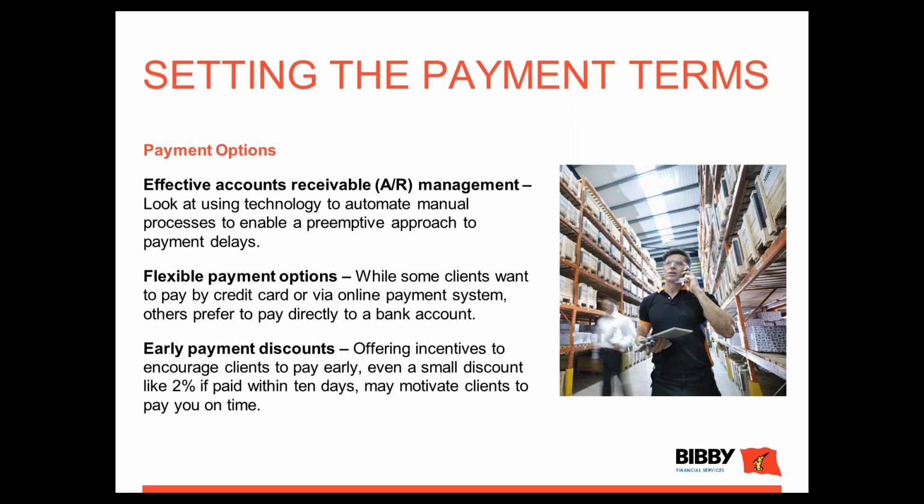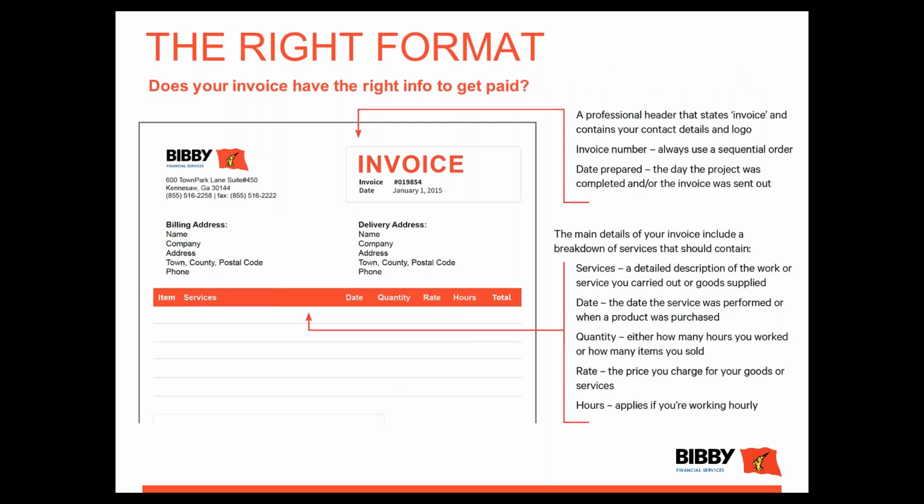Those are key things to setting the payment terms. So let's talk about the format. How should my invoice look? What should it look like?